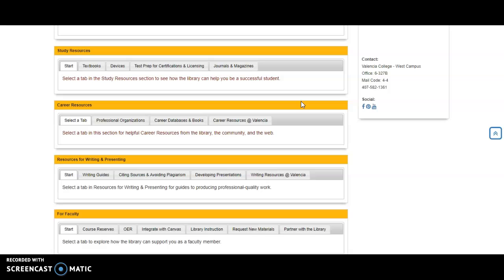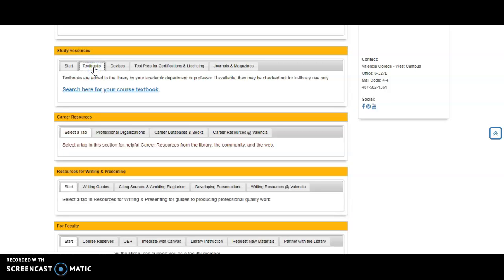The Study Resources box contains other resources that generally support your studies. The Textbooks tab lets you search our Course Reserves collection for your textbook. If your textbook is on reserve, you can usually use it for a couple of hours in the library. Also, be sure to check whether we have your textbook in an ebook format. While we don't have every textbook, we do have some of them available as ebooks.